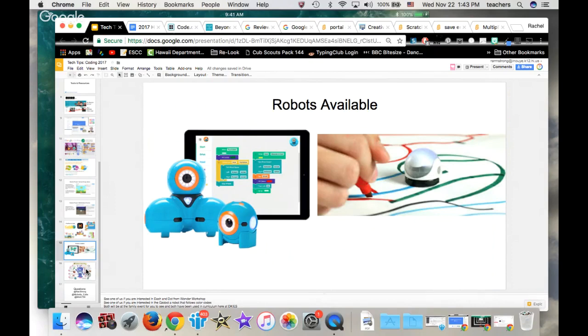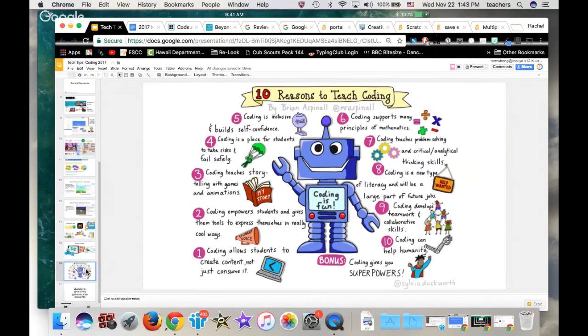And with that being said, I'm going to see if there's any questions from the crowd, but I'm going to leave this graphic up here from Brian and Sylvia, because I think that we really need to think that coding is something that all our students need, and how can we make it available to them so that they are ready for the world that they are growing up in. So let me take a look at the questions and see if I've missed anything.